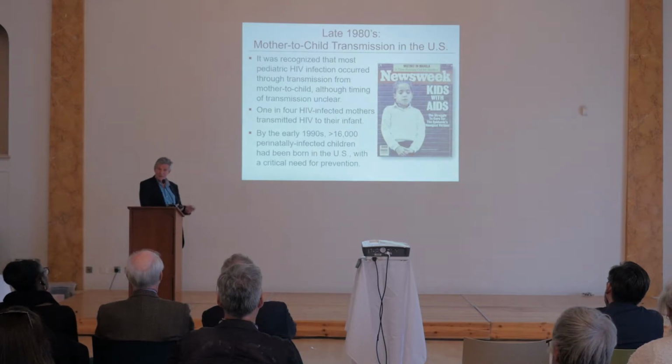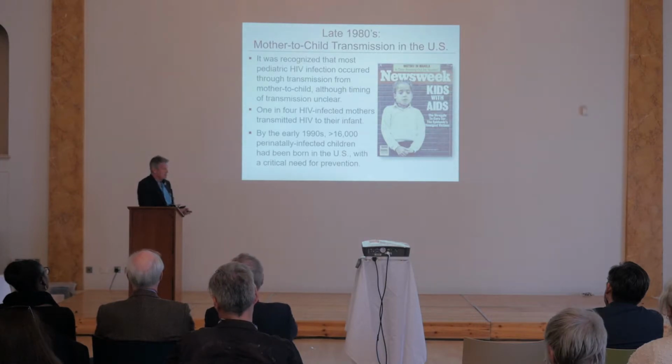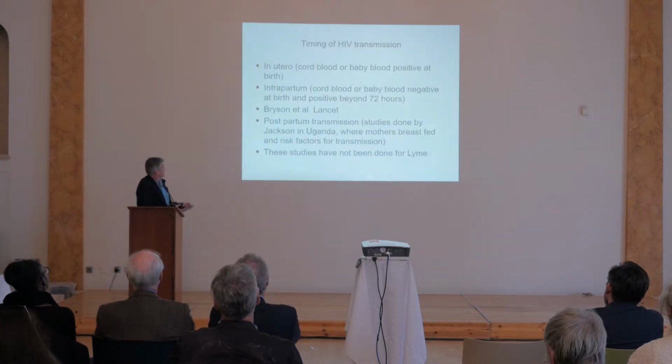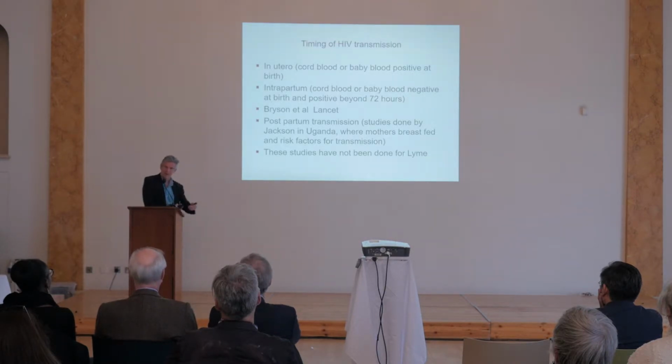So what happened based on that one case, based on these 4 children that they had originally in New Jersey? They actually did studies. And they found out from a study by Bryson et al. from UCLA that if you drew cord blood on a baby at birth and it was positive, the baby was infected in the womb. And if the cord blood was negative at birth and was positive after 72 hours, then the baby was infected as it came down the birth canal from mucosal infection.